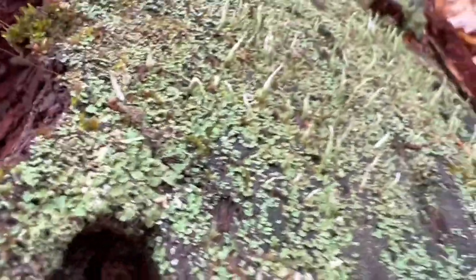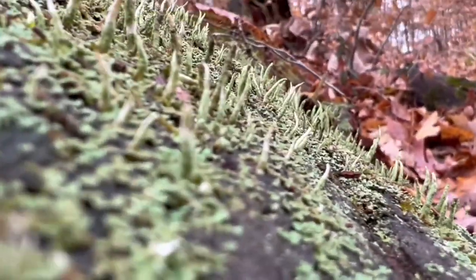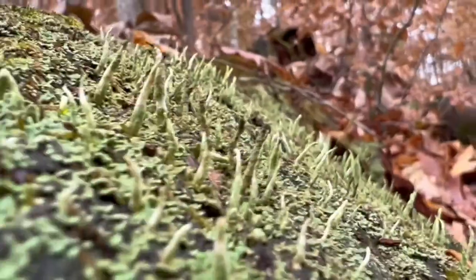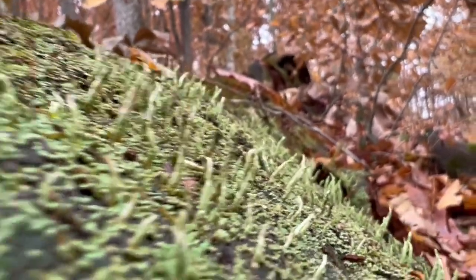Okay, here's another cool one, a different kind of lichen. I don't think we've seen this one yet either. And you see those little spikes coming up? Those are how it releases its spores. It gets a little bit bigger so the wind can catch them and blow them all the way down somewhere else, hopefully down the hill or onto another log, like over there. Focus.